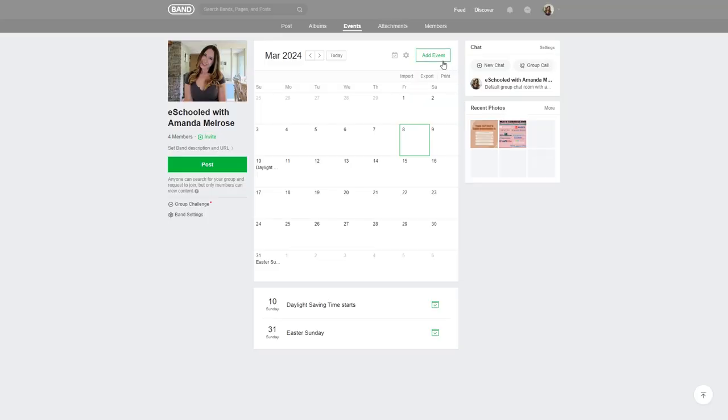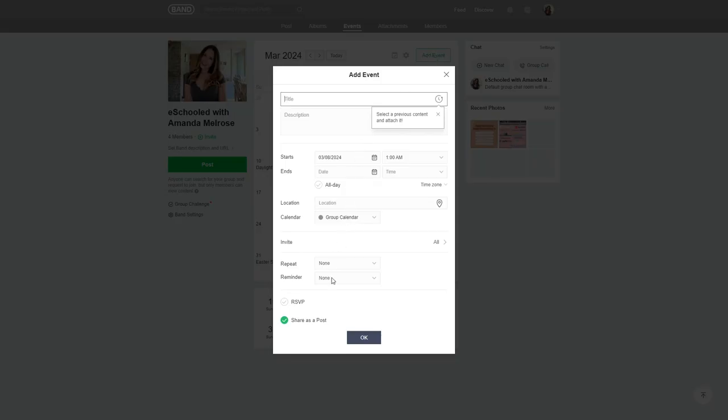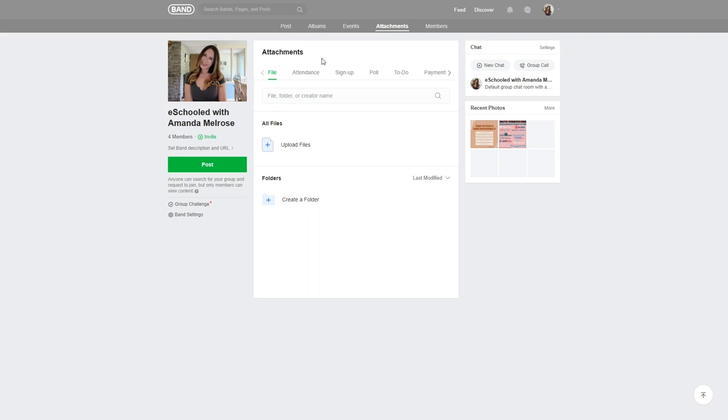in your homeschool community. If you have a homeschool co-op or group, this tool is going to be a game changer for you. You can schedule all your events and set reminders, request RSVPs, upload important documents, create event sign-up sheets, set up private chats, and so much more. And if you have other groups that use Band, such as your child's dance studio or gymnastics academy, you'll be able to keep all your groups in one place, so you never miss important updates or events again.